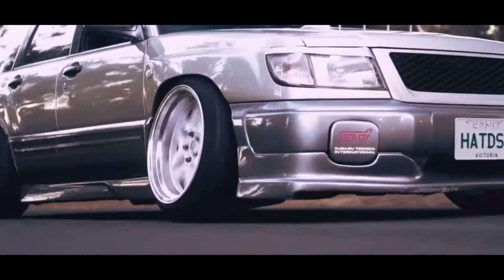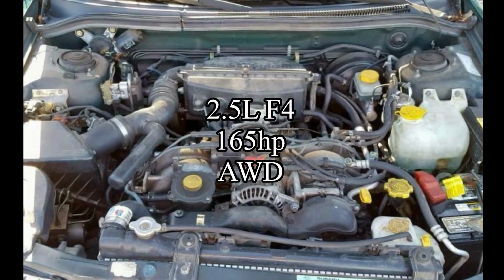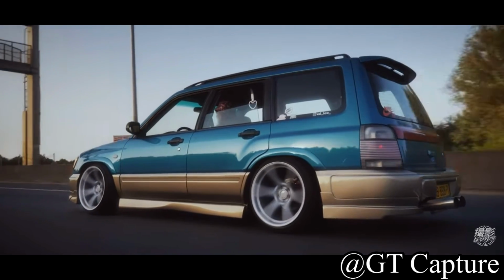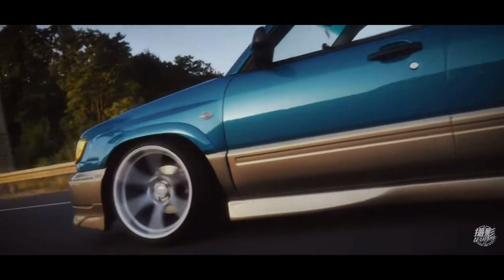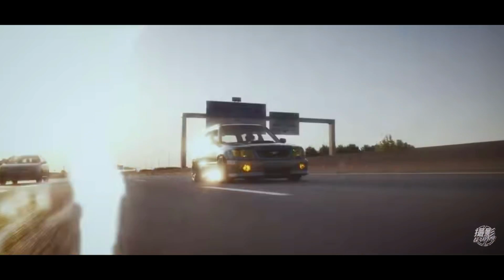The car comes with a 2.5 liter flat four making 165 horsepower, and it's all-wheel drive. You know the Legacy GT, you know the 2.5 RS Imprezas, the cars that people do like, the Outback, things like that. This is that, but it just is better off-road, and it has more space, and in my opinion, it looks pretty freaking good. I don't know if I'd say it looks better than things like the Imprezas, but it does look really good.